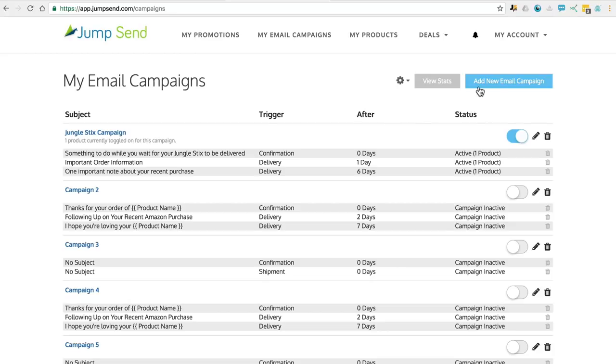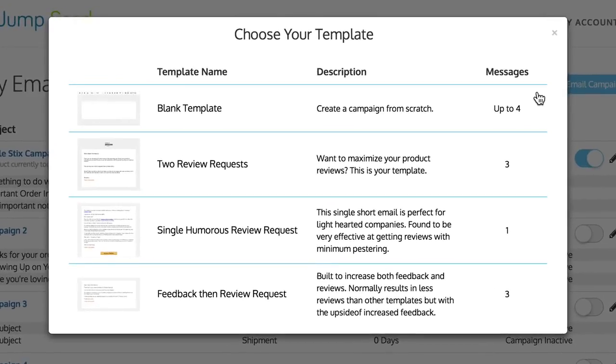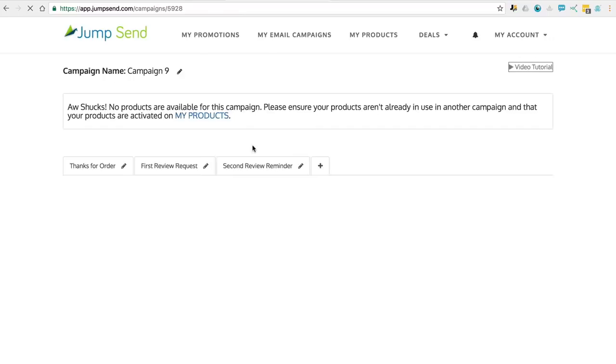So first, just come over here to add new email campaign. You have a number of different template options here, ranging from a blank template, which you do completely yourself, or you've got 3 of our pre-made templates. You'll see over here, there's a number of messages, so that's how many emails will be sent out in each one. For this example, let's click on 2 review requests.